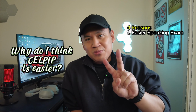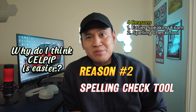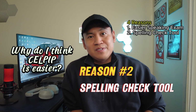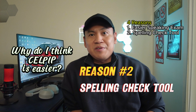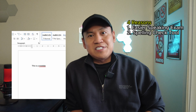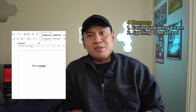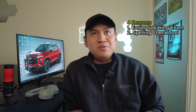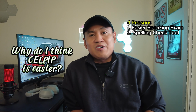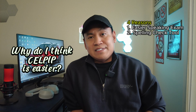And reason number 2, I noticed personally that there is a spelling check tool in CELPIP when you are doing your writing exam. If you notice, if you are writing in a Word document, if you have committed a mistake in spelling or grammar, there will be a red underline beneath the word. So it will give you a hint that you made a mistake in spelling. I observed that there is no spelling check tool in IELTS.